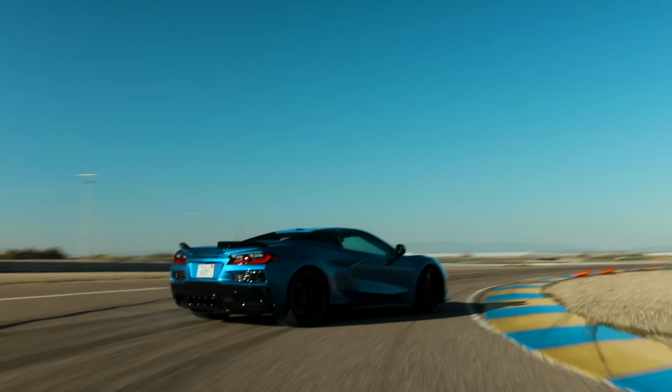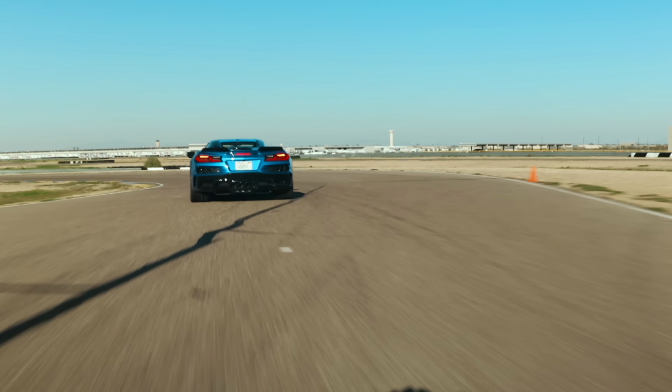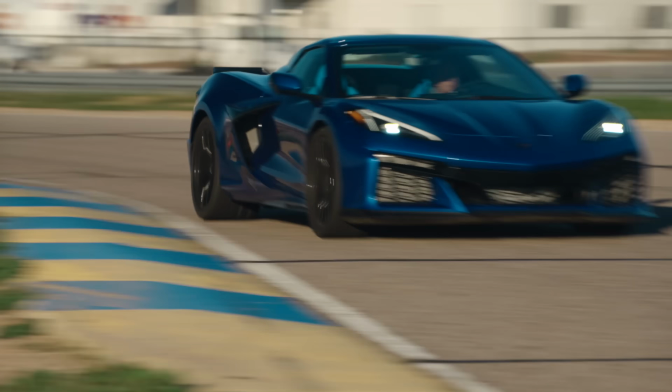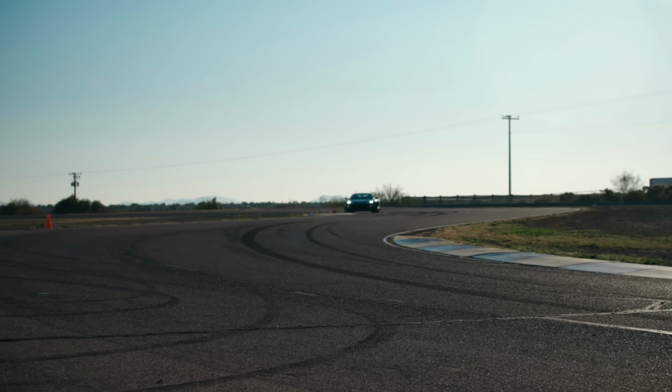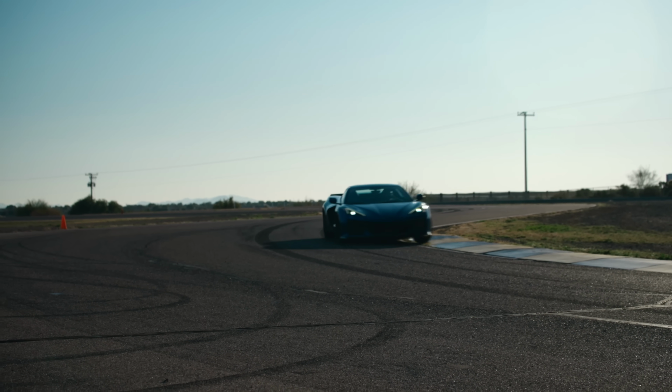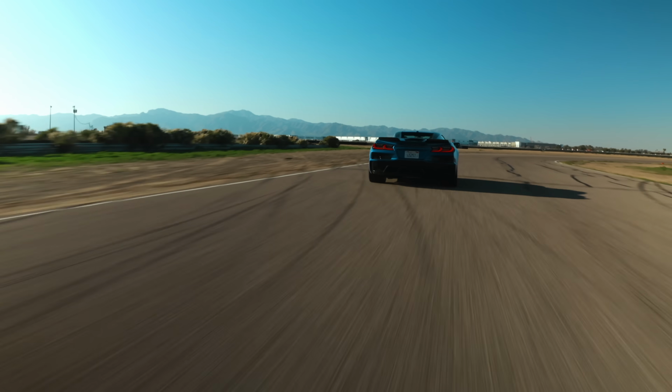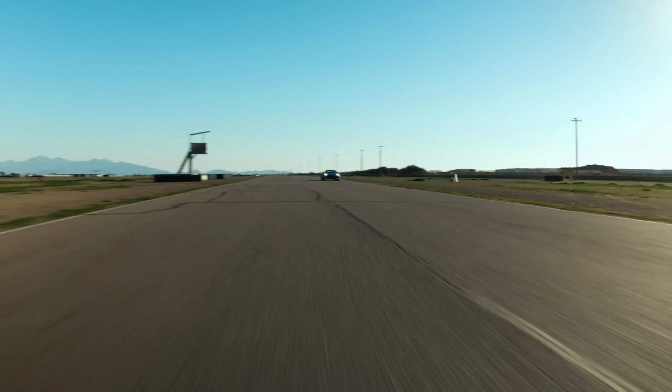It would be unkind of us to say that Americans don't know how to do a good chassis, because this is a good chassis. Down the fast back straight, it is 10 miles an hour faster than the GT3. And just look at it go! Good car! I'm impressed, Corvette. You have built a good sports car.